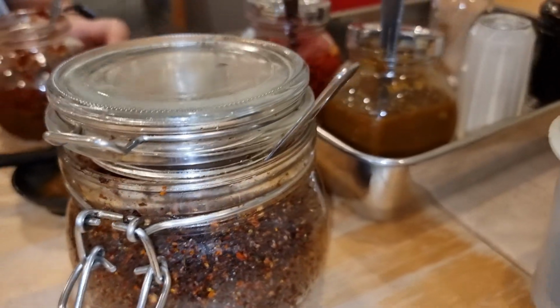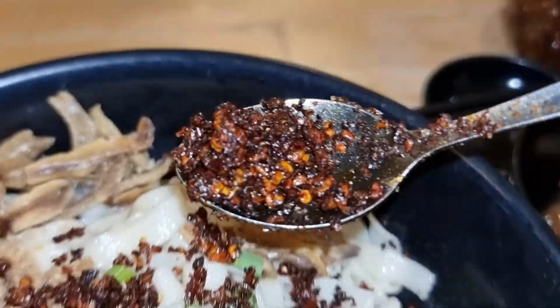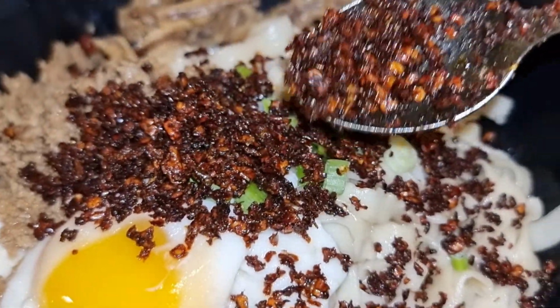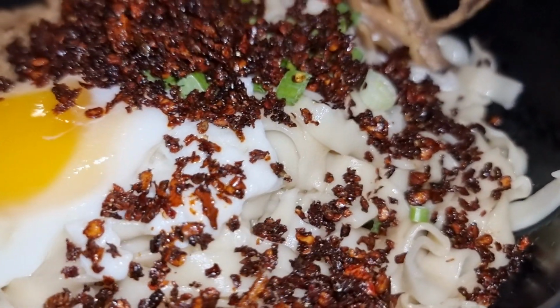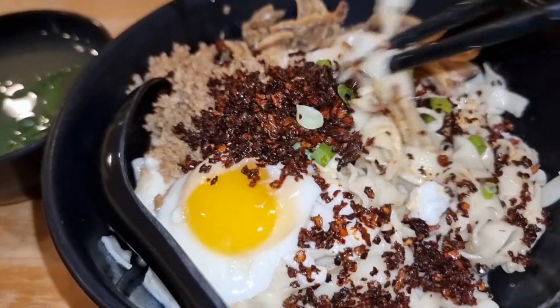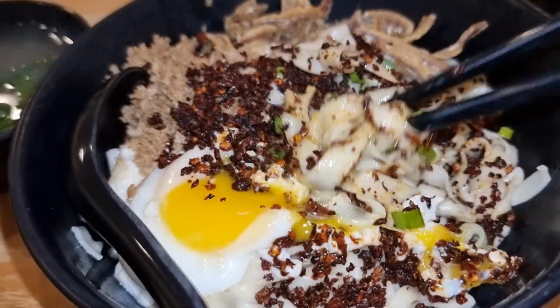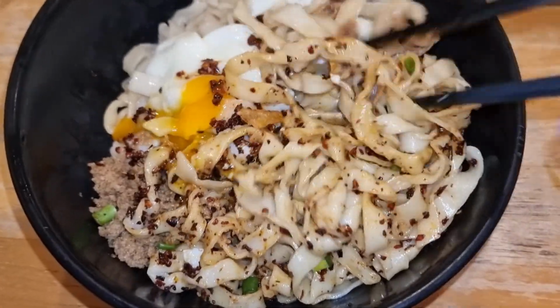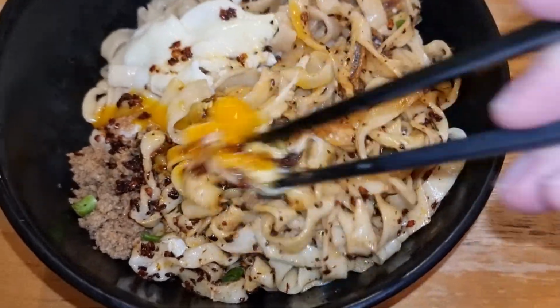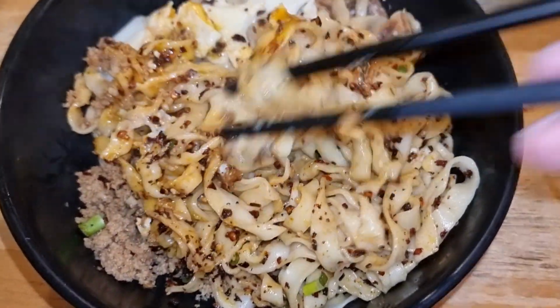A jar of their signature dry chili paste is provided on the table for you to add to your noodles and control how spicy you like your meal to be. After adding the chili, you are supposed to mix all the ingredients together before eating it. The noodles are extra chewy, with the minced pork providing depth and the dry anchovies providing a savory crunch and the chili providing the heat. It is a superb blend of flavors.